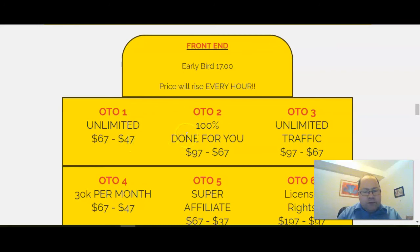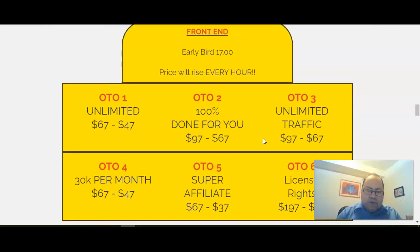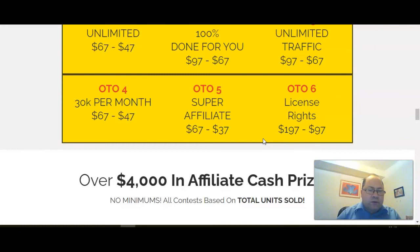Upgrade 2, 100% done for you. They offer it for $97. You can get it for $67. And upgrade 3, unlimited traffic. They offer it for $97. You can get it for $67 if you say no to it. And upgrade 4, 30K per month. They first offer it for $67. You can get it for $47 when saying no.